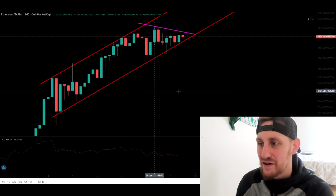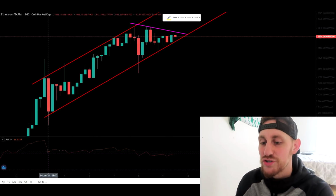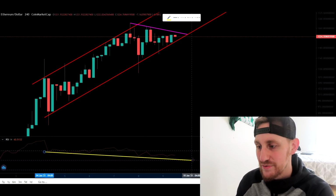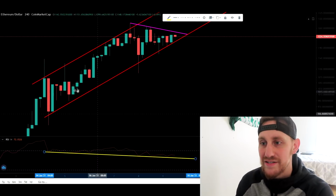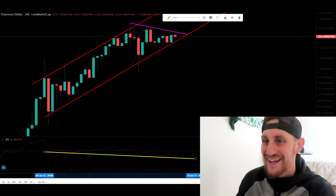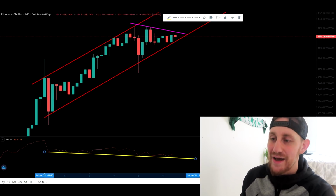Well, I first want to look at the RSI down here, which you guys know I'm a big fan of the bullish divergences or bearish divergences, right? And we are forming a bearish divergence, right? You guys can see we're getting lower lows on the RSI, but higher lows in the price action, which, you know, tends to usually lead to a short-term downtrend. But does that happen? No, right?